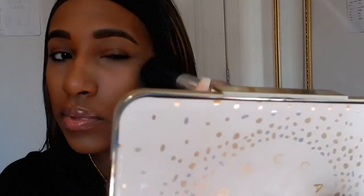Tap off the excess. I'm just gonna go to town and set the rest of my face with this. Doesn't look bad at all. Take a little bit more. This kind of helps because if your concealer or something is too light, it'll hide that. Ooh, me likey.